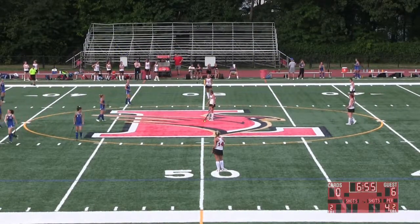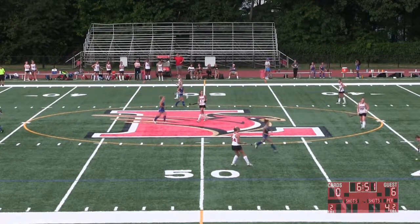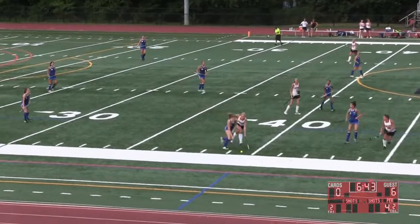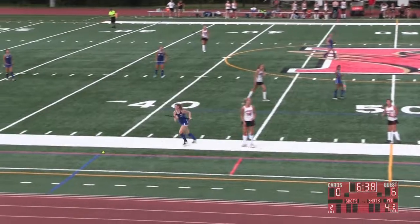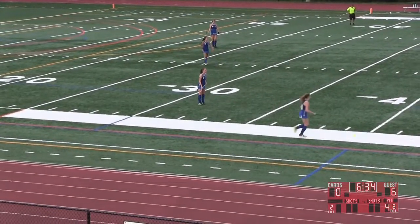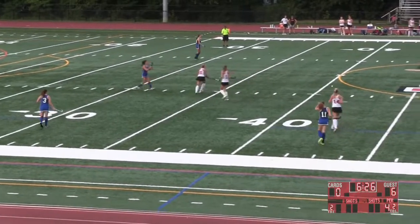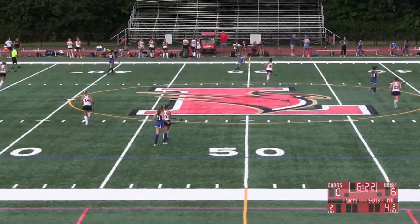Score now 6-0 in favor of Princeton. Lawrence puts the ball into play. Princeton comes up with it. That's going to roll out of bounds. It'll be Princeton ball. Princeton drops it back and now plays it up the middle. Now I'll cross it over to the far side of the field.